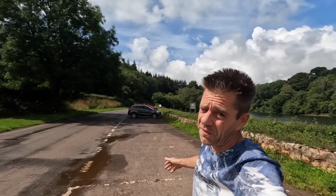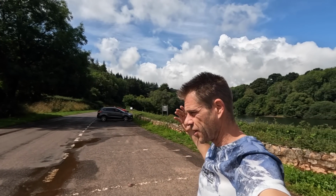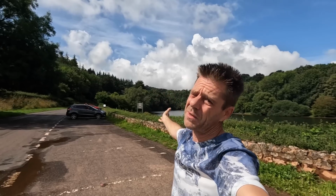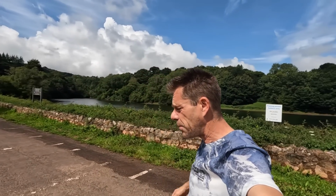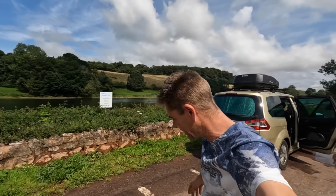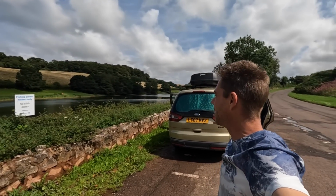But as we found out all over the UK, these Corona signs went up during Corona and they haven't been taken down since. I've been told that by all the locals up in Northumberland and down here as well. But it is what it is. We ended up finding a pucker little spot.